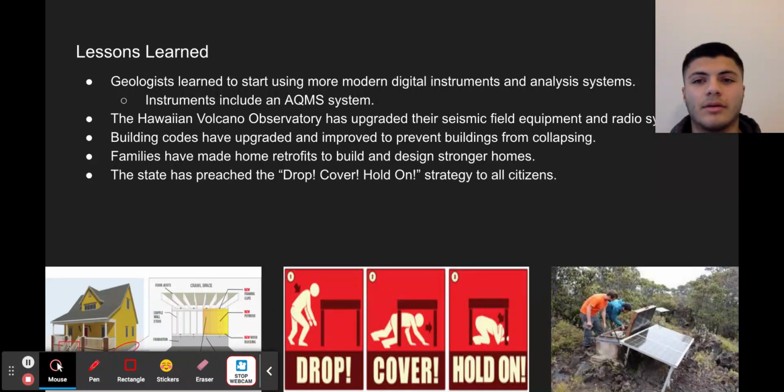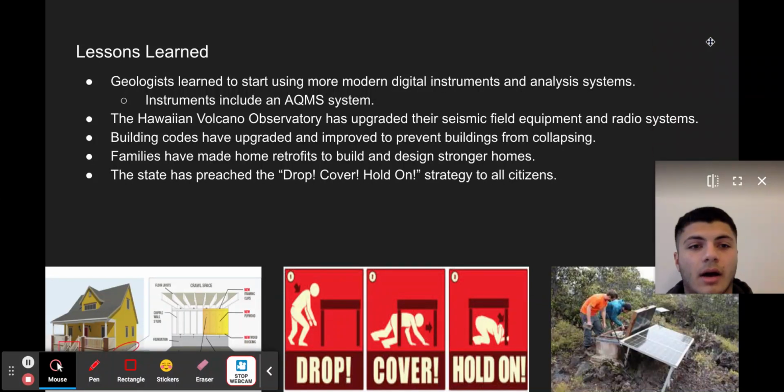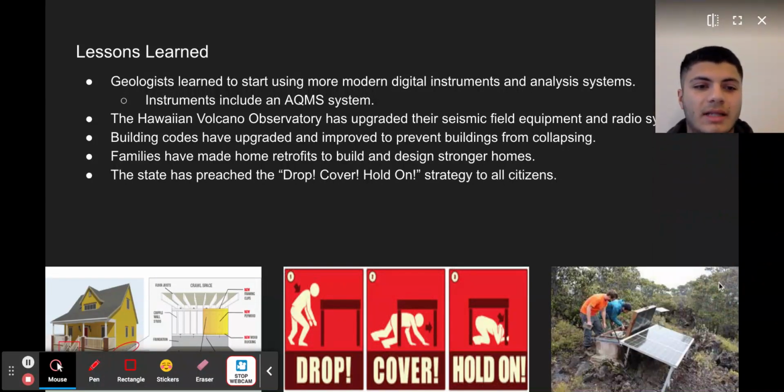So the lessons learned from the earthquake. Geologists learned to start using more modern digital instruments and analysis systems, and an instrument would include an AQMS machine, which would help with real time and post processing automated earthquake detections. And then the Hawaiian Volcano Observatory has upgraded their seismic field equipment and radio systems. The picture you see in the bottom right hand corner.